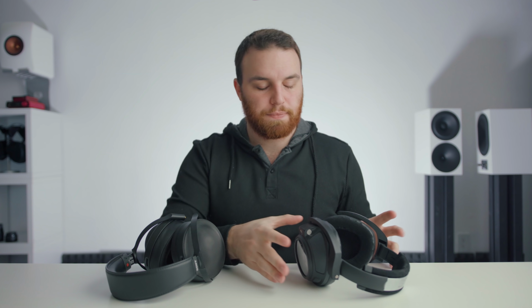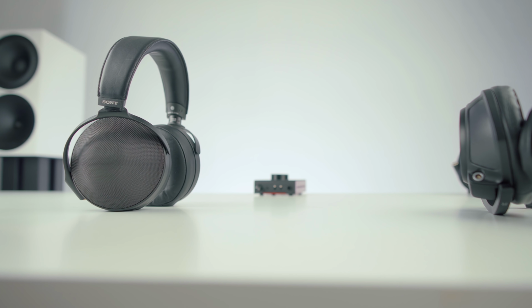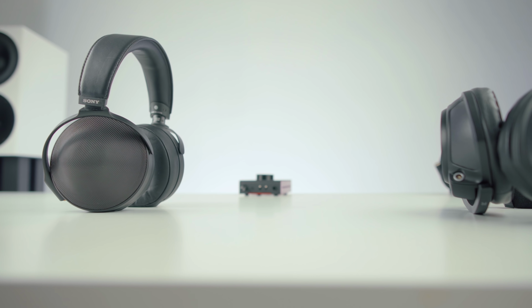I do want to make a disclosure that when I'm talking about the bass response or the imaging or the treble or whatever it happens to be, I'm talking about a closed system between these two only, not how they exist in the market. So if I say that this is bass light, I don't mean this is a bass light headphone in the entire market. I just mean compared to this, it might be bass light, for example.